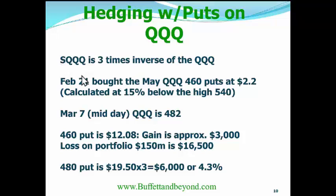On February 21st, we rolled over our SPY puts, and the high was right around 540 at that date, and we bought puts at 460, which was about 15% below. So we're calculating at 15% below the high of 540. And right now we're kind of in between that, aren't we? We're on March 7th, midday, which is the day I'm recording this, the QQQ is at 482. So it came down from 540, and now we're sitting at 482.